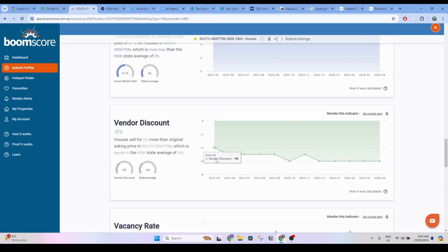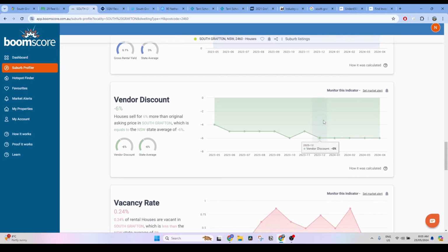Vendor discounting is minus 6%, but I've heard it's lower on DSR, so you definitely want to go double check that out. Really, when you get vendor discounting trending upwards to 0%, that's when you know the market is really heating up. When vendors don't give discounts, that's when you know the market is seriously becoming hot, because they know they can get a higher price for their property than what it's actually valued at, right?